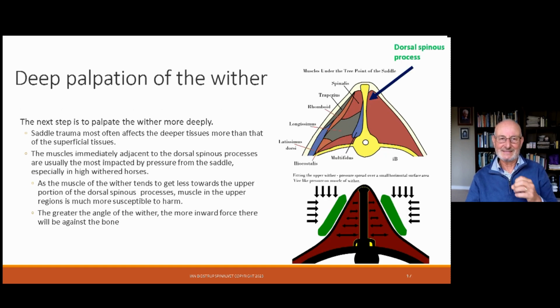Deep palpation of the wither is the next step, and this is one of the most critical steps looking for saddle soreness, because saddle trauma most often affects the deeper tissues more than the superficial ones. It gets in deep against the bone. The muscles immediately adjacent to the dorsal spinous processes, that's this yellow prong sticking out of the vertebrae, are usually the most impacted by the pressure of the saddle, and especially so in high-withered horses, and even more especially so once a horse has lost muscle through the wither and has atrophy. These muscles immediately below the top of the wither are the most often impacted by the pressure of the saddle, as I said, in high-withered horses particularly.